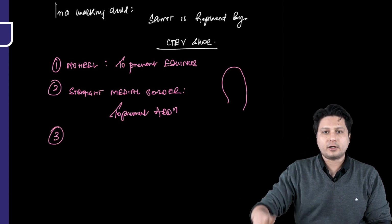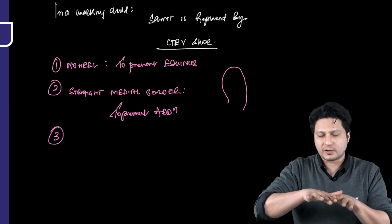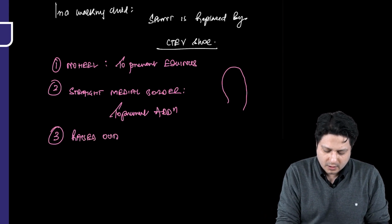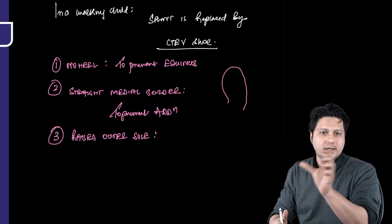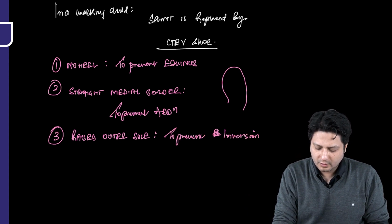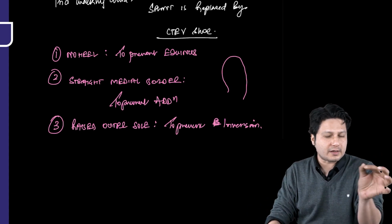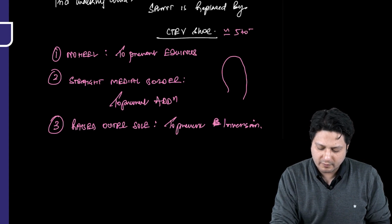And finally, in order to prevent the inversion, the foot has to be kept everted, and that everted position is achieved by raising the outer sole of the shoe. So raised outer sole. These are the 3 modifications on the basis of which you will identify that the shoe you are watching is actually a CTEV shoe. All right. So this is all what you need to remember. And the CTEV shoe has to be continued till the age of 5 to 7 years.